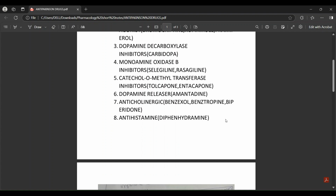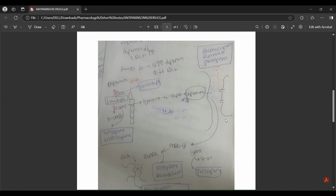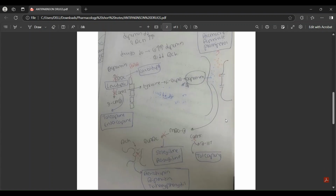Dopamine releaser: amantadine. Amantadine is an antiviral drug, but historically, when they used amantadine, the Parkinson's patient's symptoms improved. That's why we use amantadine as a dopamine releaser in antiparkinson drugs. It's actually an antiviral drug. Anticholinergic drugs we could use are benzhexol, benztropine, and biperiden. Also, we could use antihistamines like diphenhydramine. So, in this picture, you can see all the drugs and all the mechanisms.